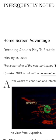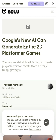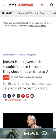Genie is a foundation world model trained exclusively on videos from the internet that can create playable 2D environments from a single image prompt. Huang says that AI will allow programming languages to be replaced with human language prompts, thus enabling everyone to be a programmer.